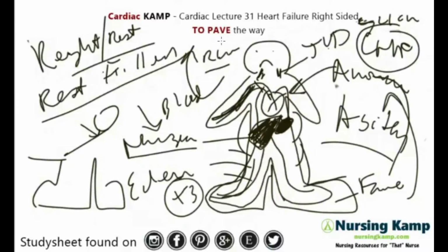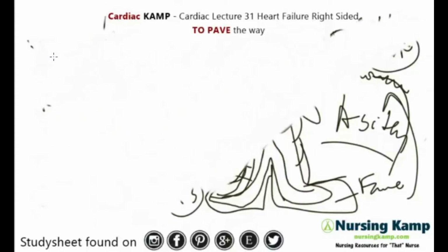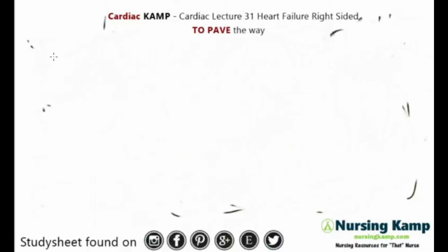Alright. So when the patient presents with heart failure, what are some things that we do for that patient? Well, it depends on if it's right-sided or left-sided. So the first key is, what does the patient look like? How's their oxygenation, right? So we put them upright. We have them sit up.